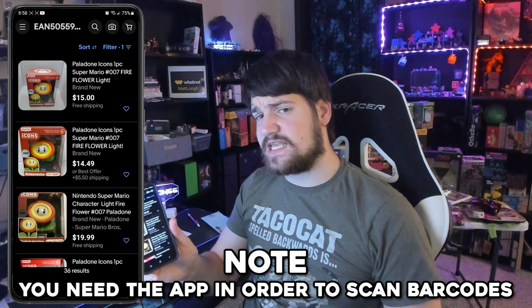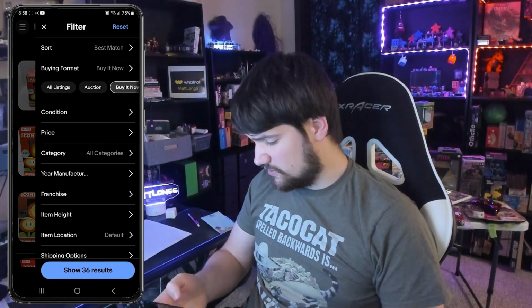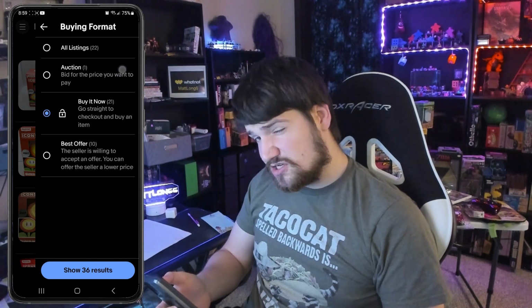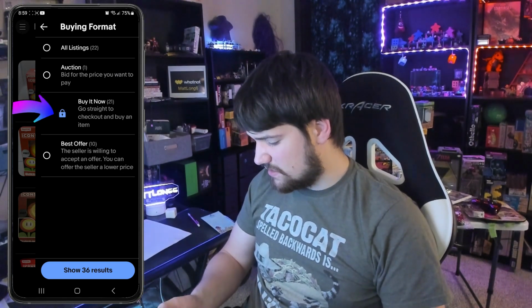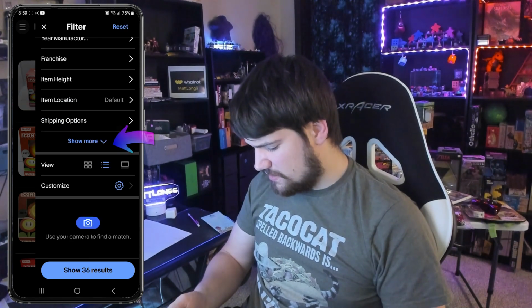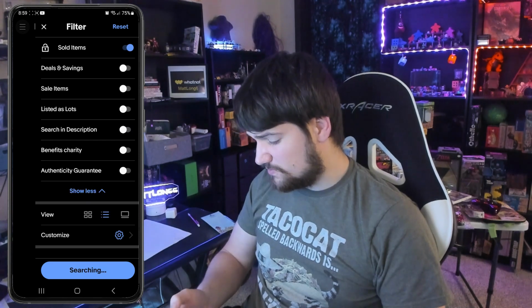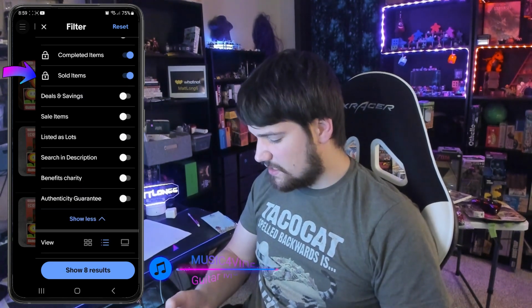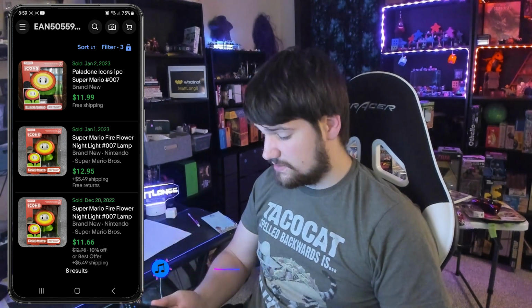So after you scan the item, what you're actually gonna have to do is go to the filters, and then I like to do Buy It Now, so you only see Buy It Now, and I click the little lock icon, and then scroll down to the bottom, hit more settings, and scroll down even more and click sold items. Make sure that's checked, and then lock it. Then you can show results and you can see the price.